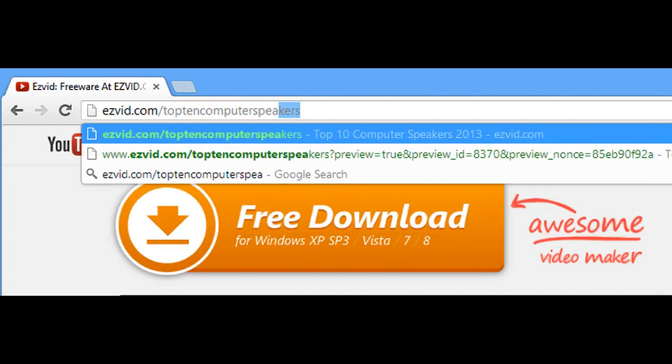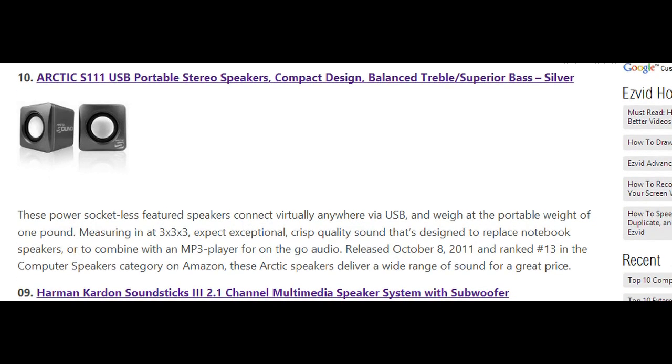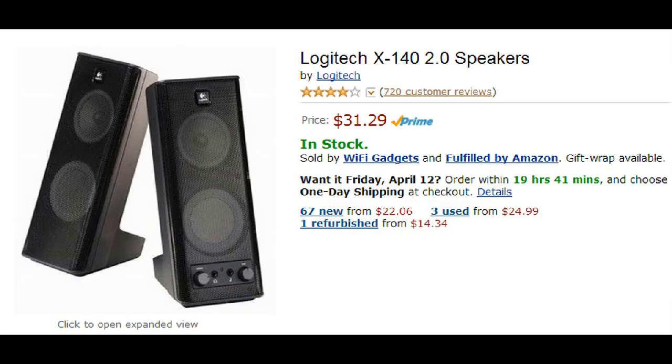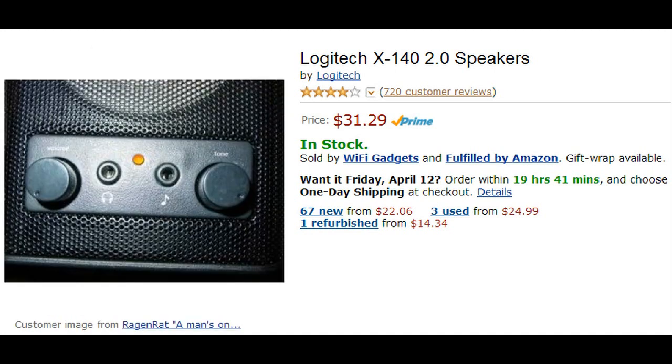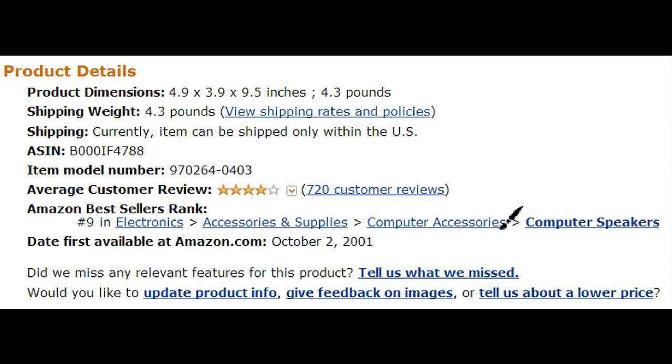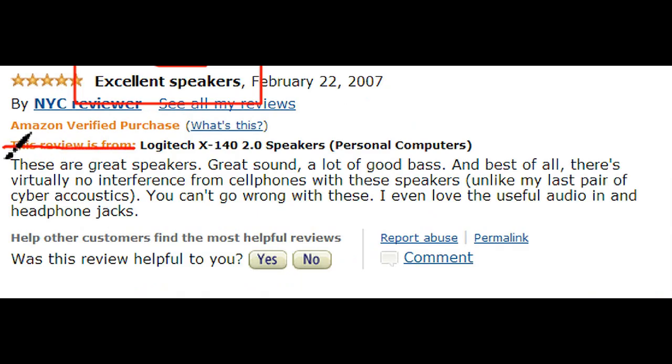ezvid.com/top 10 computer speakers. We are now halfway there. We're on number 5, the Logitech X140 2.0 speakers. They're selling for $32, and it features a 3.5mm input and headphone jack, and was released October 2nd, 2001.